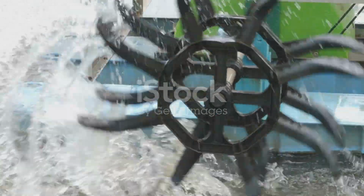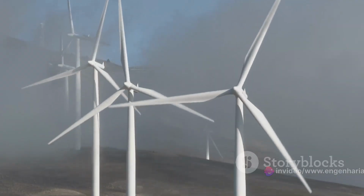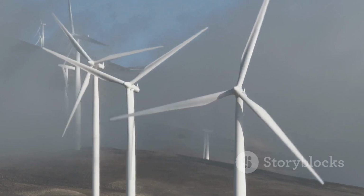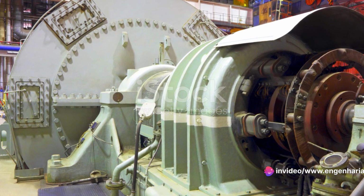Next, we have the powerhouse, which houses the turbine and the generator. The turbine is a critical component, acting like a giant water wheel. Its blades are designed to catch the water flowing from the reservoir. As the water rushes past, it pushes against the turbine blades, causing them to spin. This spinning motion is where the magic happens.